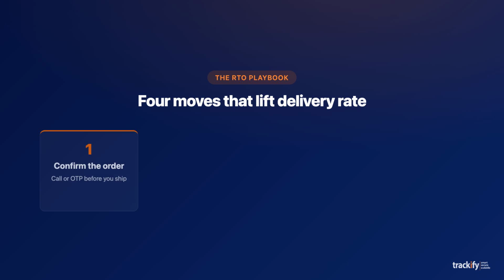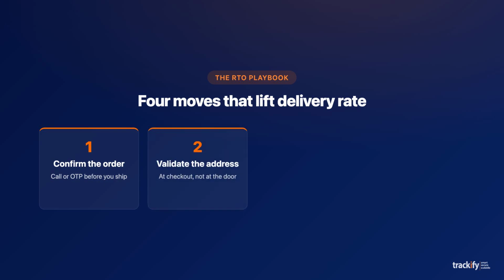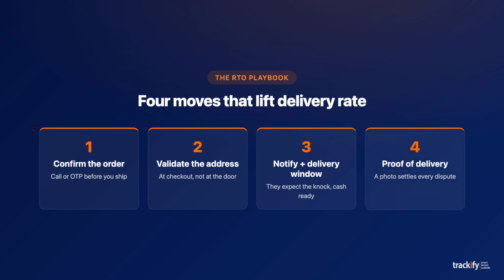Here's the concrete playbook. 4 moves. 1. Confirm every order before dispatch. An automated call or a one-time password filters out fake and impulse orders before they ever cost you a shipment. 2. Validate the address at checkout, not at the doorstep. 3. Send tracking updates by SMS with a delivery window, so the customer expects the knock and has the cash ready. 4. Require proof of delivery, so an "it never arrived" dispute is settled instantly with a photo. Do these consistently, and a 30% failure rate can become 15, which, from the last video, you know roughly doubles your real profit.